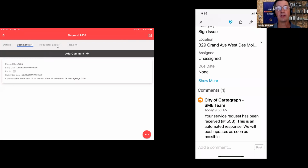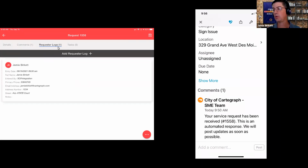Also, I want to point out we have this requester log. Because I have a SeeClickFix account, we can pass that email address into Cartograph, and if we have that contact information from the citizen already in our requester library in Cartograph, I could maybe get their phone number or their address. So again, if as a field worker I need to make additional contact with this citizen, I have that ability to pull up their further contact information as well.